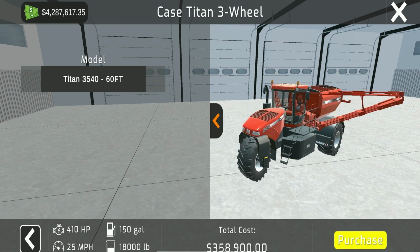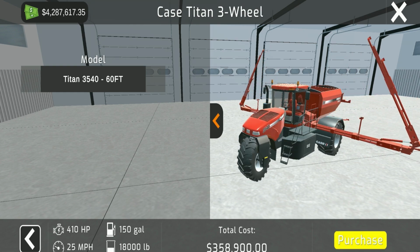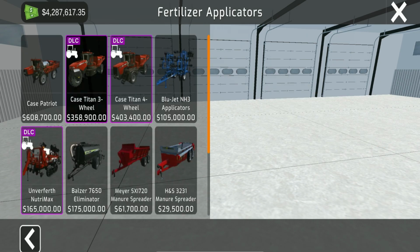And of course, riding everything out with your Case IH Titan 3-wheel. This is your cheaper one out of the 2 options, and out of these big ones, I recommend this one the most. Has 410 horsepower, 150 gallons, goes 25 miles an hour, and with a cheaper price tag of $358,000. It is as close as you can get to half the price of the Case Patriot, and it does the same job, if not more.